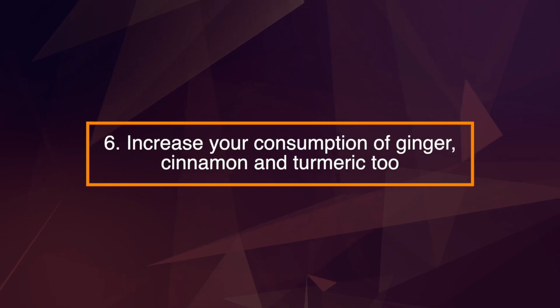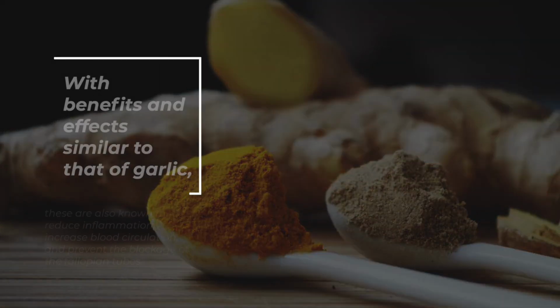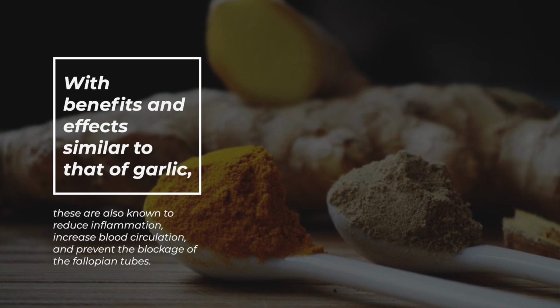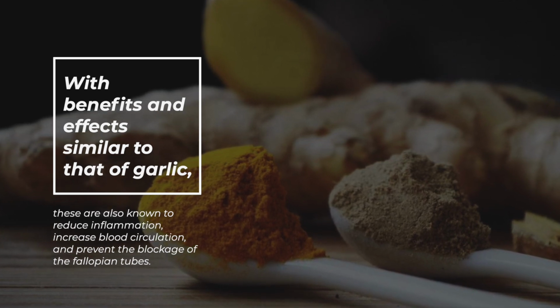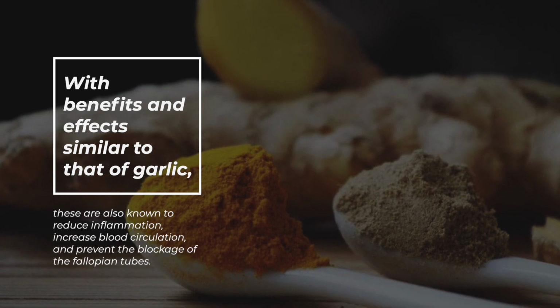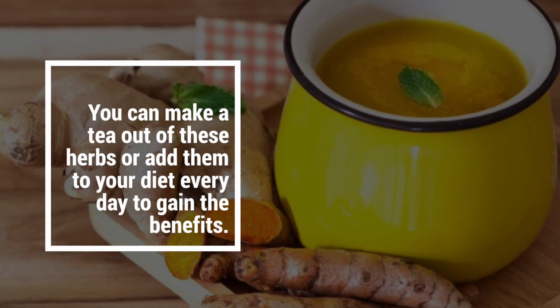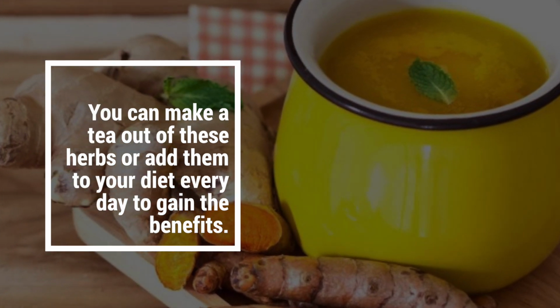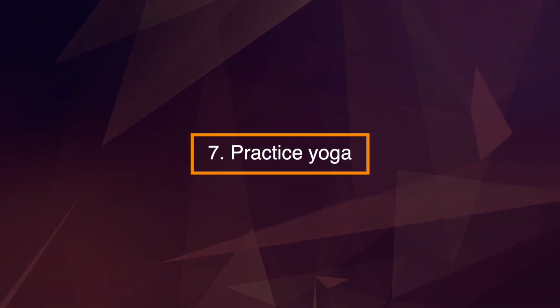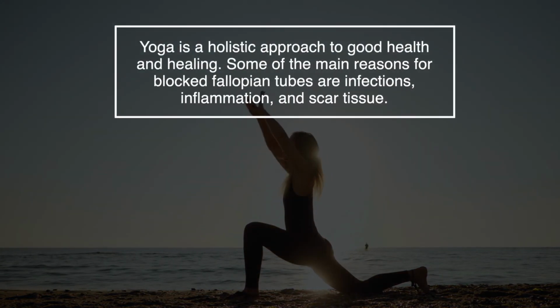6. Increase your consumption of ginger, cinnamon, and turmeric too. With benefits and effects similar to that of garlic, these are also known to reduce inflammation, increase blood circulation, and prevent the blockage of the fallopian tubes. You can make a tea out of these herbs or add them to your diet every day to gain the benefits. 7. Practice yoga. Yoga is a holistic approach to good health and healing.